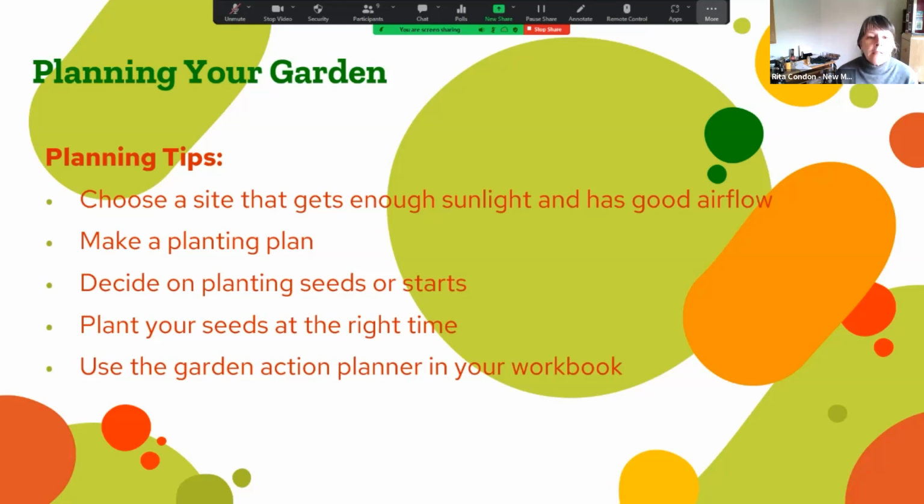So choosing a site that has enough sunlight and good airflow. Plants need sunlight and air. Vegetables and fruits need at least 6 hours of sunshine a day, so try not to locate your garden under trees or shrubs. That takes away sunlight and water, but also nutrients from your garden. Make the location convenient and plan your garden where you can easily see it and visit it. This way you can keep an eye on it and enjoy it at the same time.